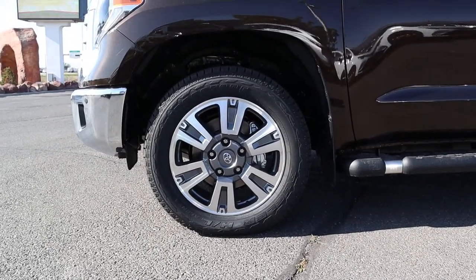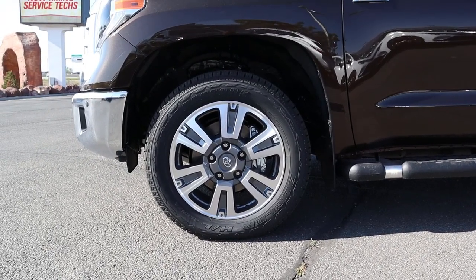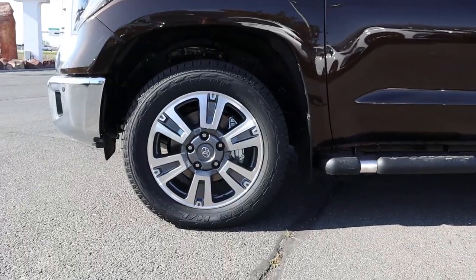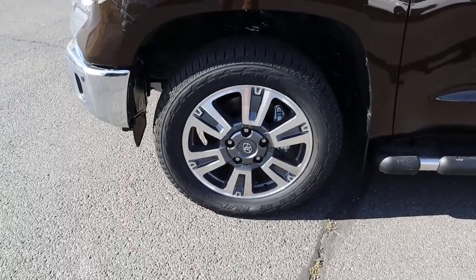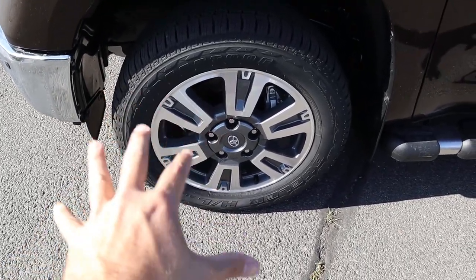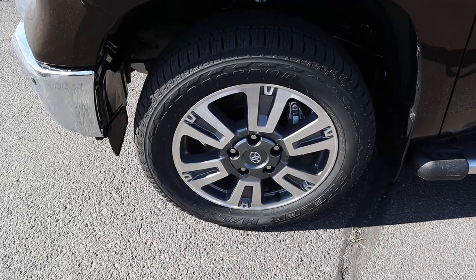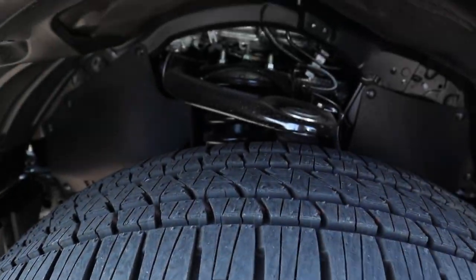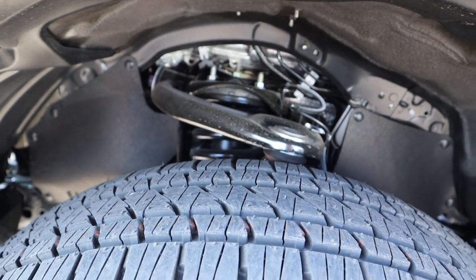Now coming around the side here, we've got 275 millimeter tires wrapped around 20 inch wheels in the front and over in the rear as well. And then as for the design on the wheels, I think they look really cool and rugged overall, especially how they have the spokes themselves kind of a little bit larger in size. And then here's a quick look at the tires, and then a little look at the front suspension right there.